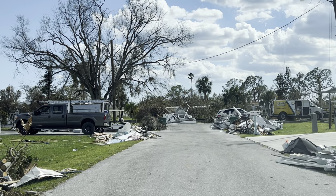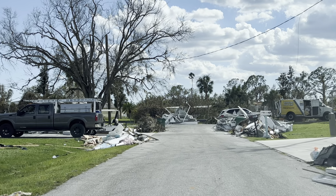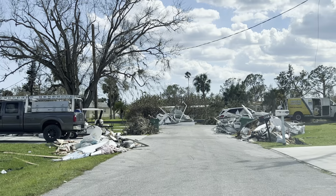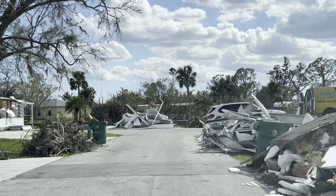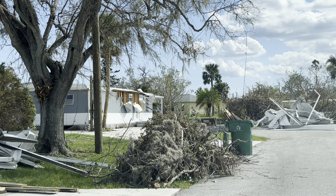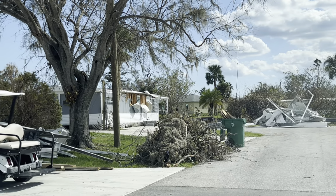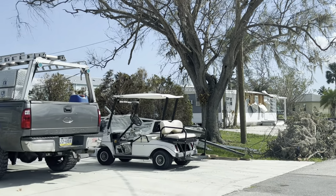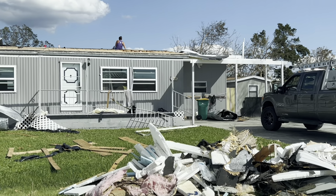I'll zoom in a little bit more there. Oh, it's a dead end, okay. Yeah. So I gotta turn around. Wow, this is difficult to look at. I can't even imagine what the people that live here are going through. And this is a beautiful place. It's kind of isolated. It's almost like a perfect retreat from the world, really.